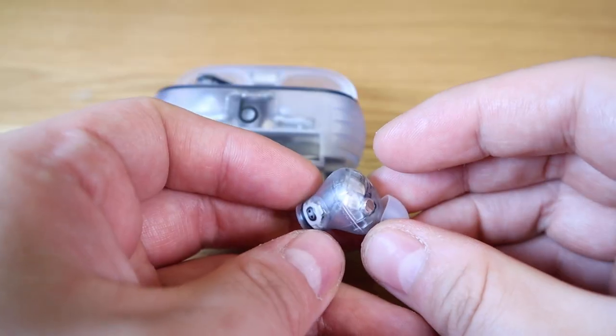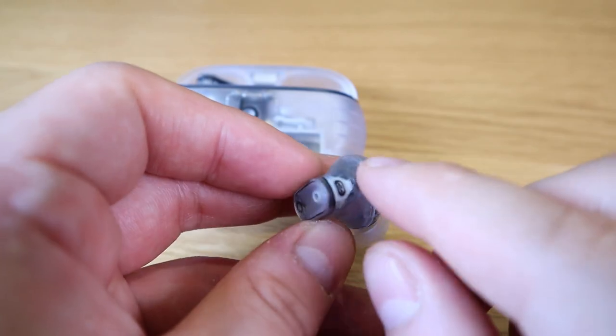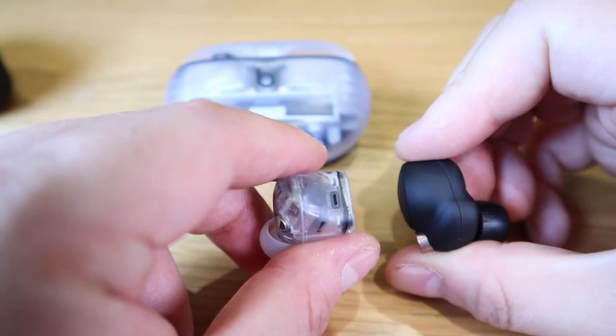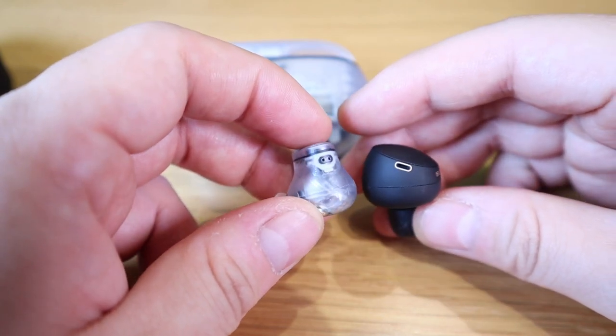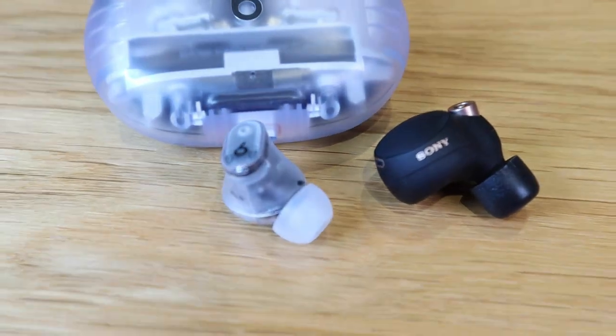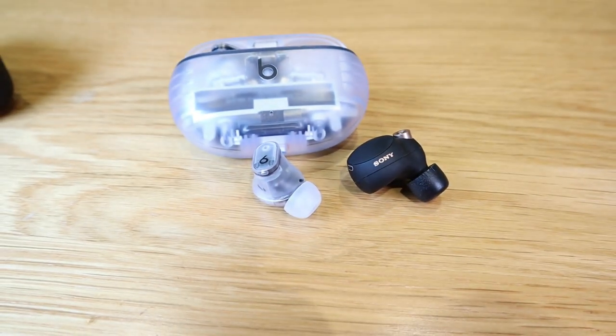I predicted that the noise cancellation is not going to be as good as the Sony XM4, because you look at the size of the Sony XM4 earbuds, it's huge, and there's a good reason behind it. While the Beats Studio Buds Plus is more compact, so it's lighter to carry in your ear and so on. So in the longer term, it's more beneficial as well.